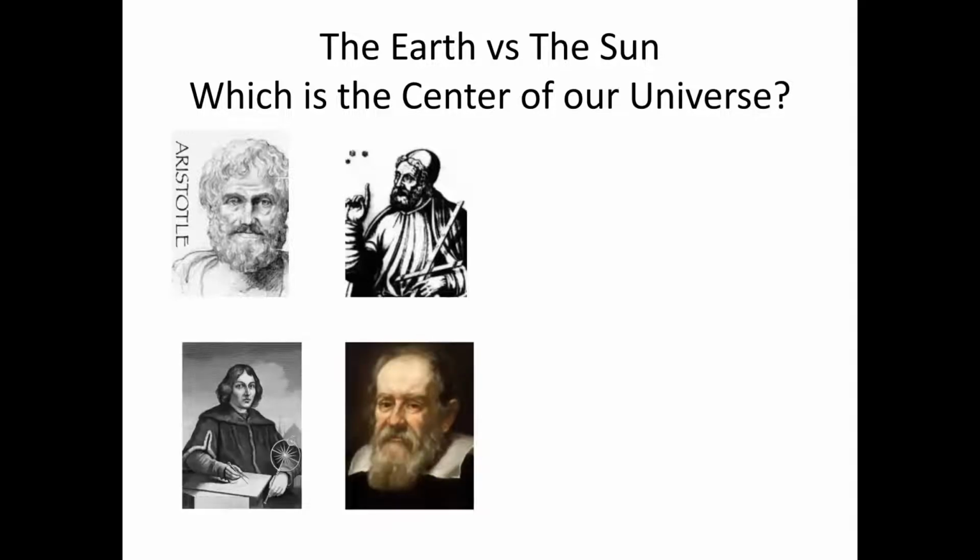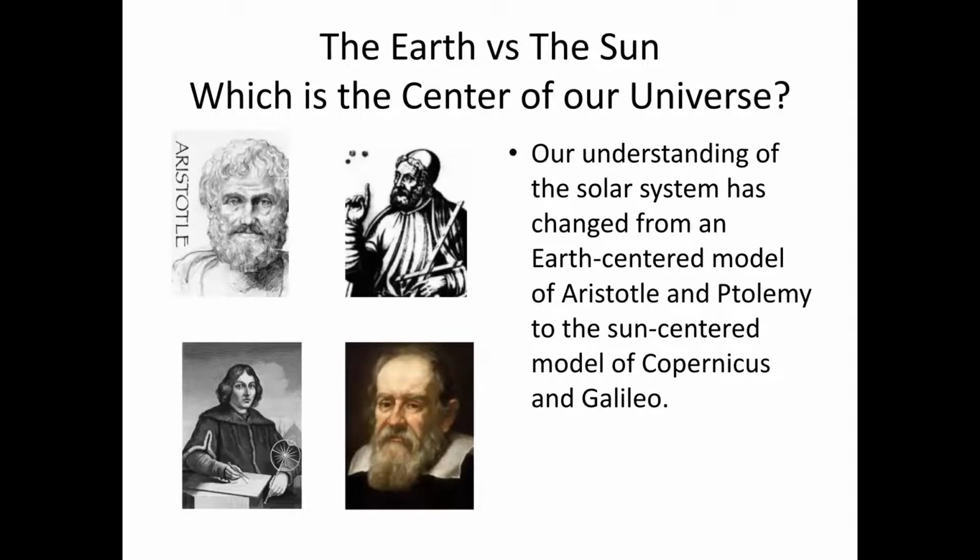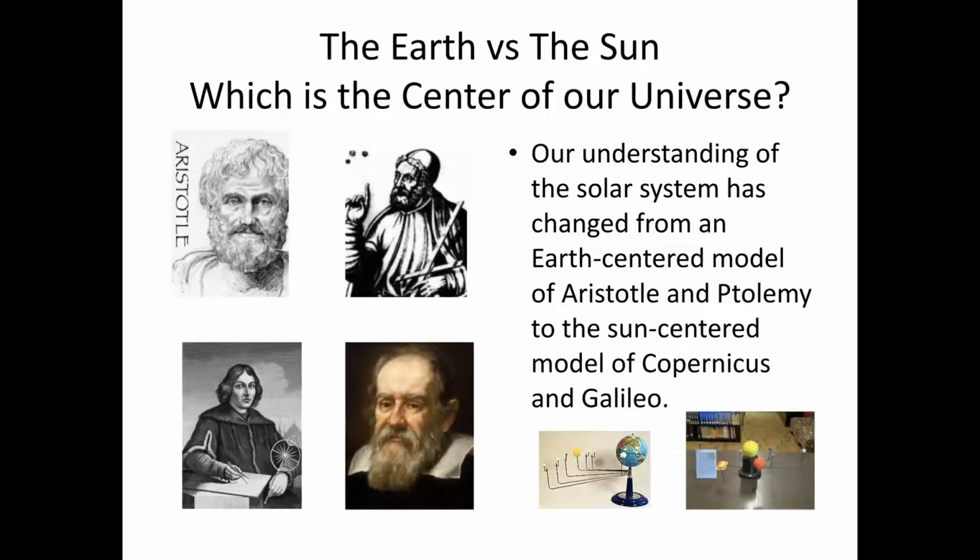There have been several very smart scientists in the past, and they have come up with several theories. Our understanding of the solar system has changed from the Earth-centered model of Aristotle and Ptolemy, who were some real smart scientists a long time ago, to the sun-centered model of Copernicus and Galileo. Here is a model showing the Earth at the center of the solar system. That's what Aristotle and Ptolemy believed. Copernicus and Galileo believed in the sun-centered solar system. So there you have it.